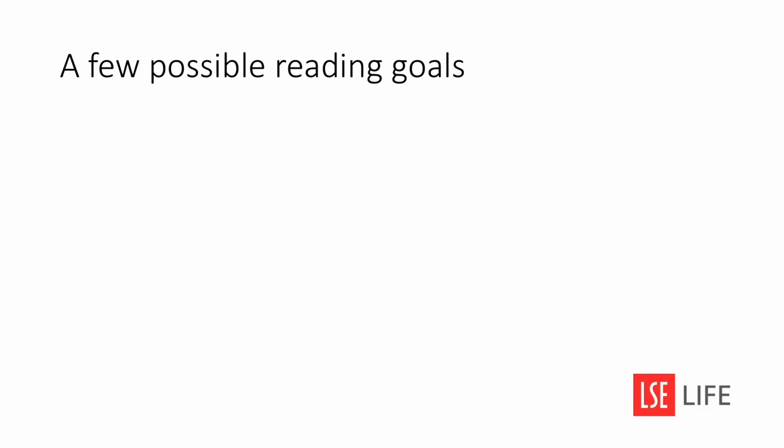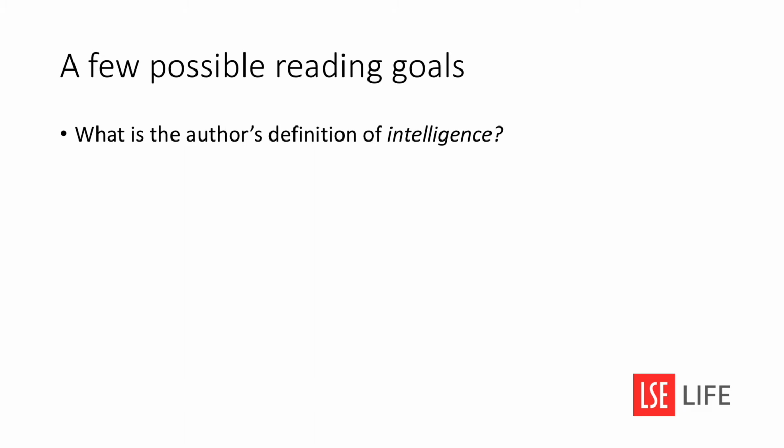What is the author's definition of intelligence? In working with texts critically, both when you're reading them and especially when you're writing them, it's important not to take keywords for granted. Different authors will have different definitions of important concepts. Making a note of these differences that you come across in the definitions will help you make sense of the debates and the disagreements in your field.